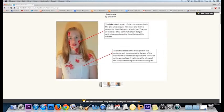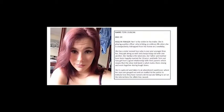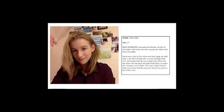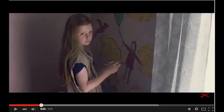The only costumes worn is by the villain and the heroine in our trailer. We felt that the victim didn't need to wear a specific costume due to her being an average teenager, so she just wore standard clothing to mirror her lifestyle. Therefore, to make it look more authentic, we made sure that the victim was just wearing standard clothes to depict the normality that is shown at the start of the trailer. This is common with horror movies such as Sinister, The Conjuring, and Insidious.